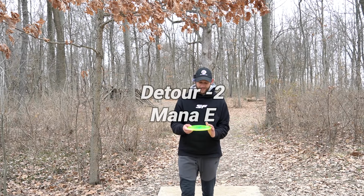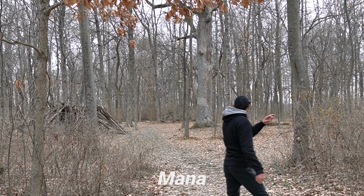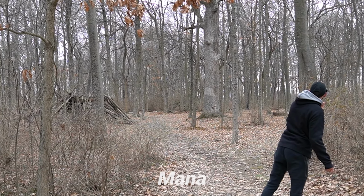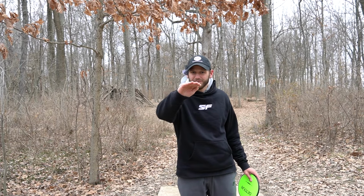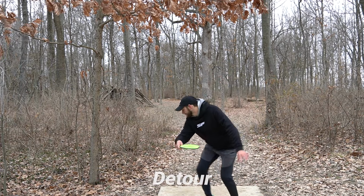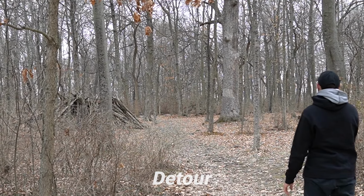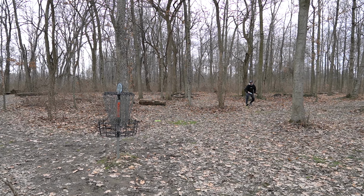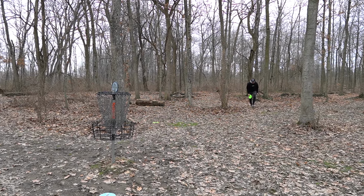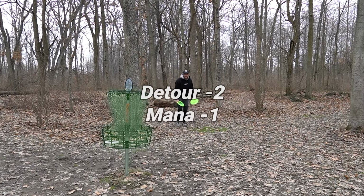Straight tunnel here, 250. Got to try to get the Mana on the board. Oh, it just flips too much. Oh, what a kick. Anyone see that kick? I tried to hyzer flip it just to flat, cooked it a little too much. Detour is just money. I hit a late tree, but that's what I like. It flips up to flat and stays flat, whereas the Mana wants to turn over. Nope, short. I have no idea how the Mana ended up here. I mean, I do, but it shouldn't have. But it's on the board.